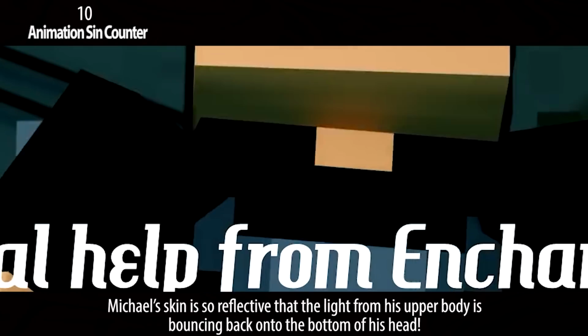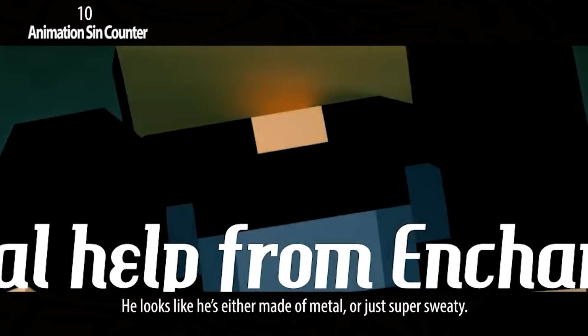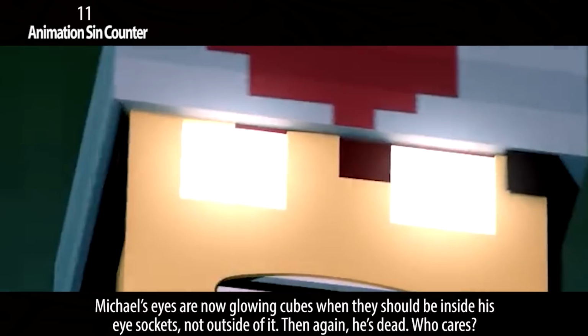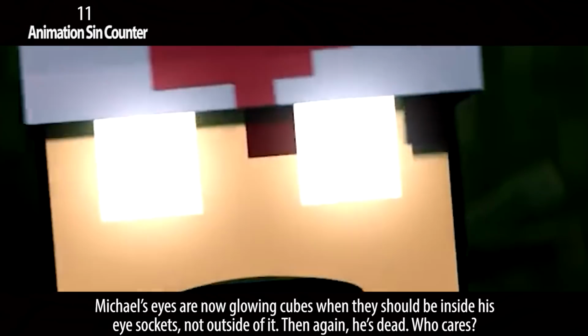Michael's skin is so reflective that the light from his upper body is bouncing back onto the bottom of his head. He looks like he's either made of metal or just super sweaty. Michael's eyes are now glowing cubes when they should be inside his eye sockets, not outside of it. Then again, he's dead. Who cares?